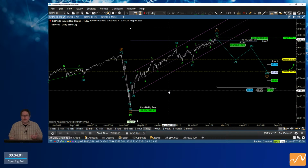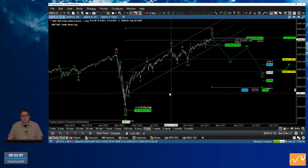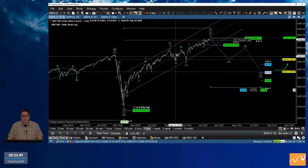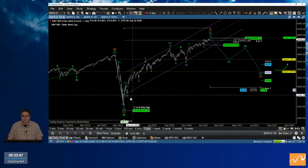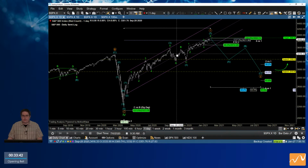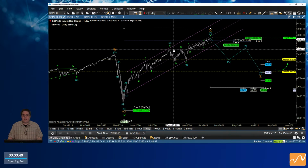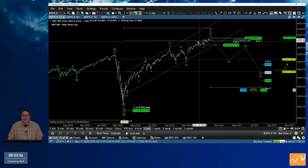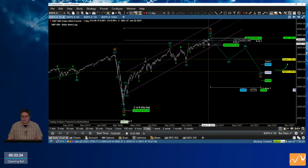So this is one of the interpretations which suggests that we are nearing a completed 5-wave advance that originates off the March low. Coming out of the October 30th low, which completed the largest correction since the March correction. So from September through October 30th, we corrected to the tune of about 10.5% in the S&P. We've been focusing in on this kind of final 5-wave move of this subdivision.